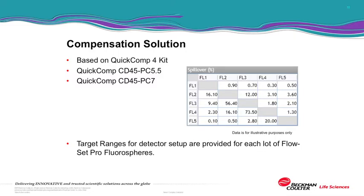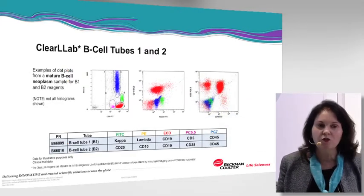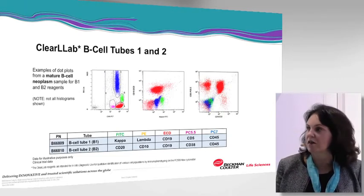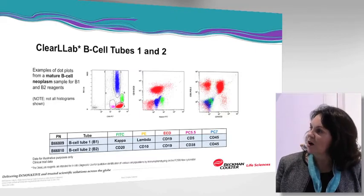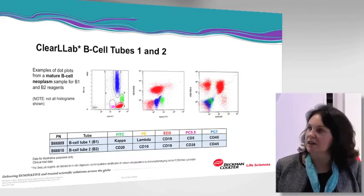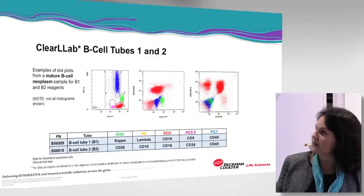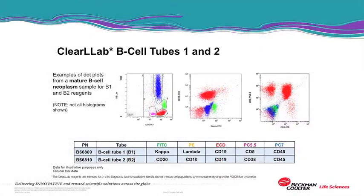Now, I'll just show you a little bit of what you see in terms of the markers. Those of you that do flow cytometry will be very familiar with these histograms. On the far left, we have a very characteristic CD45 by side scatter, and then kappa versus CD19 and CD19 versus CD5. And you can see that here we clearly have, for instance, a kappa light-chain restricted, low-density kappa light-chain restricted population that co-expresses CD19 and CD5, very characteristic of CLL.